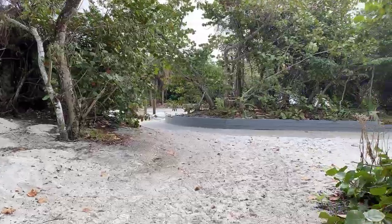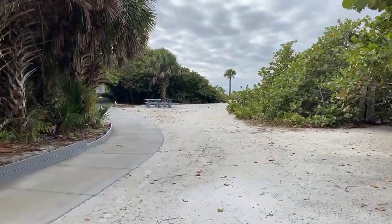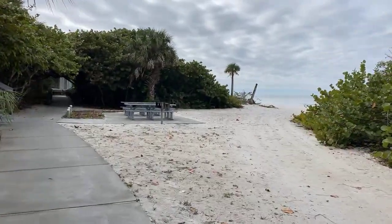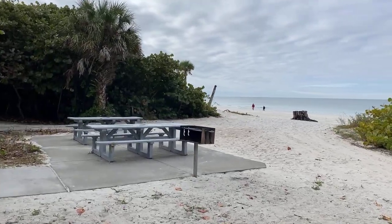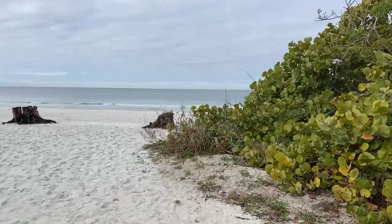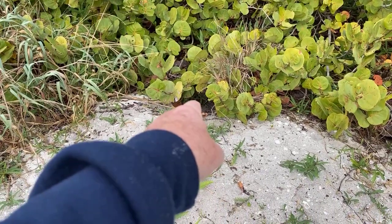Well, let's see what we got. Find a table out in the light over here. One of our gopher tortoise nests is just around the corner, right over here in these sea grapes. I don't think he's out today. Might be, we'll see. There's a little sunlight here. I don't see him peeking out at us down there. Right down in there is the entrance to their little burrow. Right there.